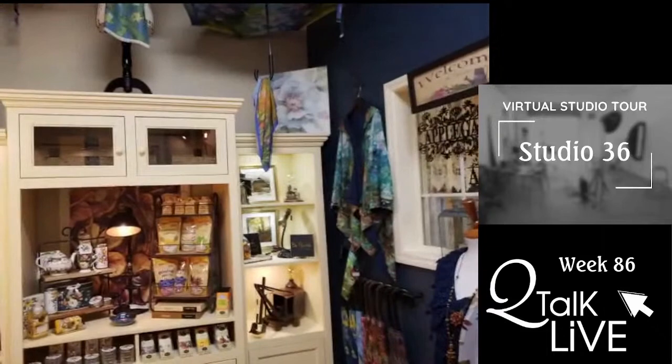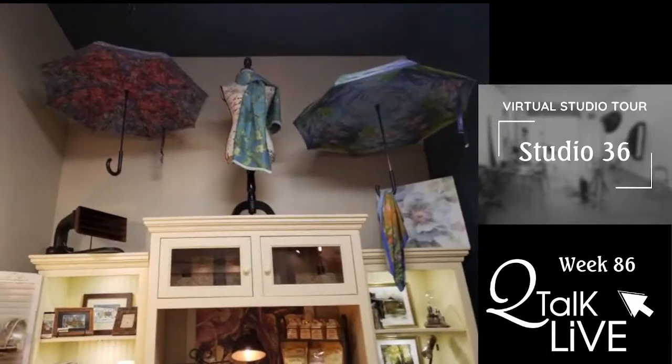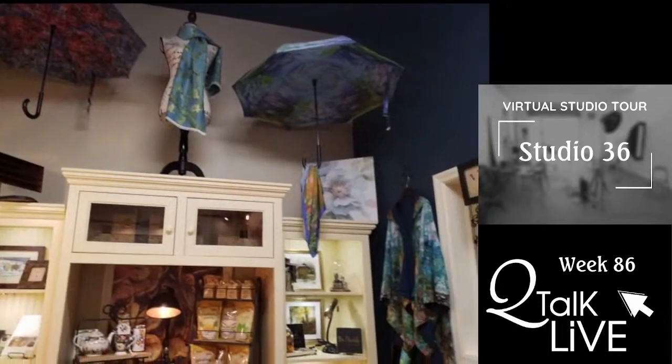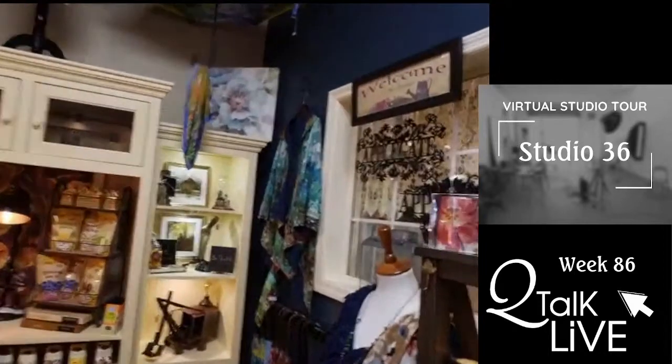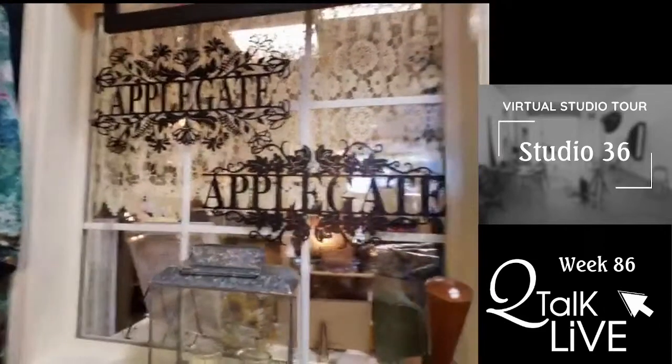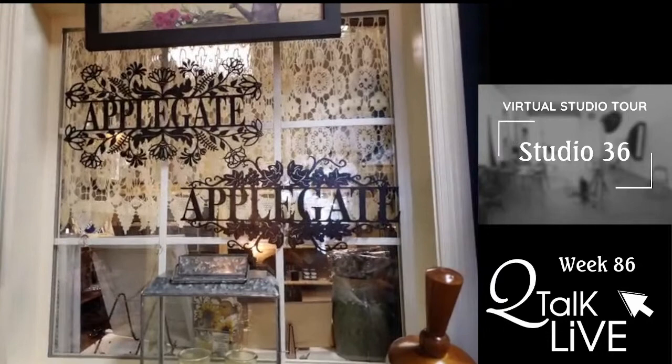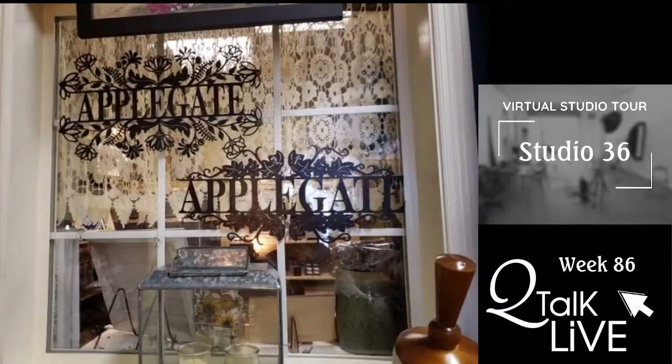Anyway. Oh, how fun. Look at the umbrellas. So there's a couple of custom signs on that window there that we cut using the Cricut. If you wanted a custom sign like this, because remember Lisa Applegate, that's her name. So you can do this too. You can come in and have Smith on your sign.